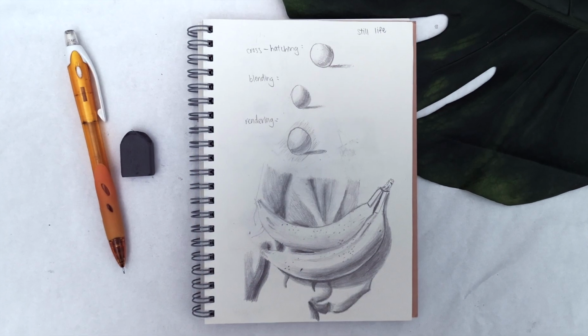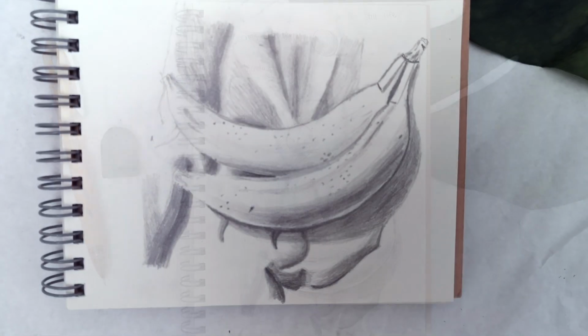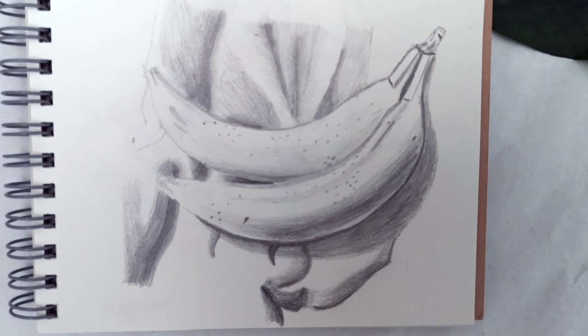turned out. And this is a close-up version of it, just because I'm really proud of how it turned out.